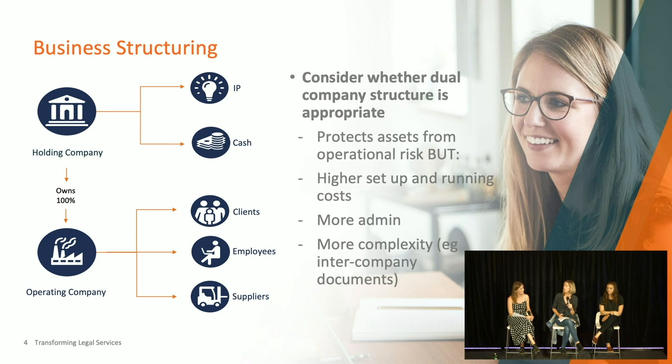Also there are ways of protecting against operational risk that don't involve having a dual company structure, such as taking out good insurance against operational risk, and also having really robust contracts in place to limit your liability. But you should definitely consider whether the dual company structure is worth it for you. For example, if you are in a very risky business and you have high value assets. But it's not something that VCs will generally insist upon.